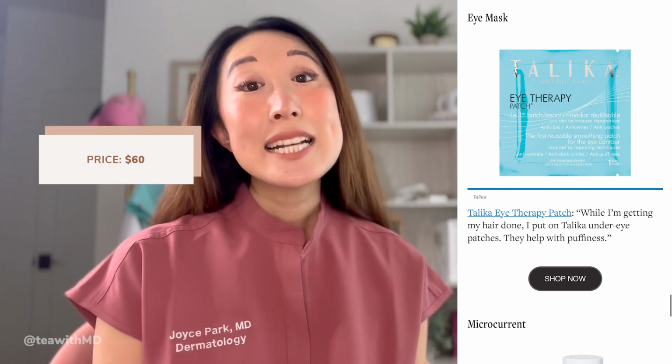She also uses these Talika eye therapy patches, which are $60 for 6 patches. And at least these are reusable up to 3 times, so it's a little bit more affordable. These contain avocado oil, ceramides, and shea butter. I don't love the idea of using an occlusive like shea butter around the eyes for the same reason that I don't love putting Vaseline around the eyes, because it can predispose to milia formation, those little white bumps. But if she likes it, go ahead. And then lastly, there's the ZIIP GX electrical microcurrent device, which retails for $349. And I just don't really know whether that's effective or not. I haven't reviewed the data on it, but apparently this is a device that she likes.